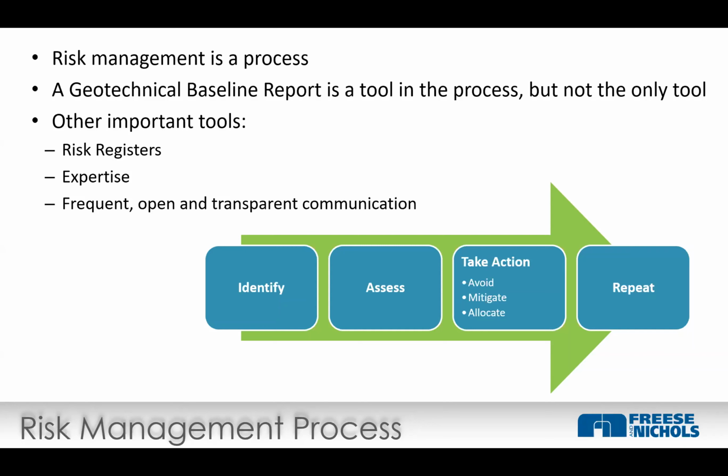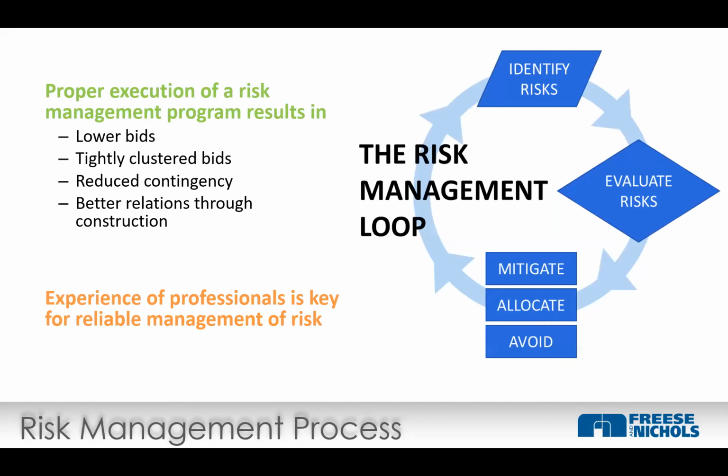So we got a little flow chart there. Number one, identify, right? Got to identify the risks. You need to assess the risks. How likely is it and what's the consequence? Take action: avoid, mitigate, or allocate it, and then repeat. I like that graphic, but it doesn't necessarily do a great job of explaining that this is a repeating process. So here's another way to look at it. It's the risk management loop. Identify, evaluate, mitigate, allocate, avoid, repeat.